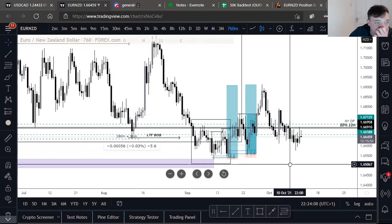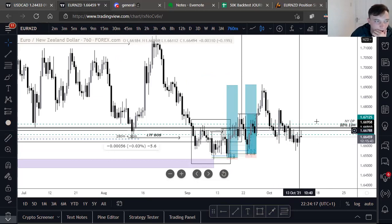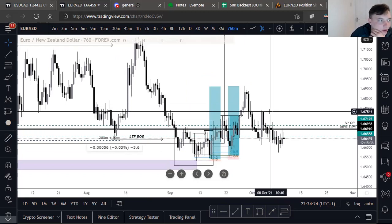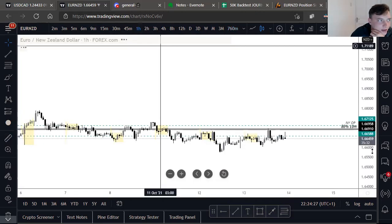I'm saying EURNZD, we've tapped into that area. I'm just looking at it now. So we haven't quite got a higher time frame breaker structure, have we? Yeah, we do, don't we? On the 1 hour, yeah. Let's see. Took some Asian highs out.